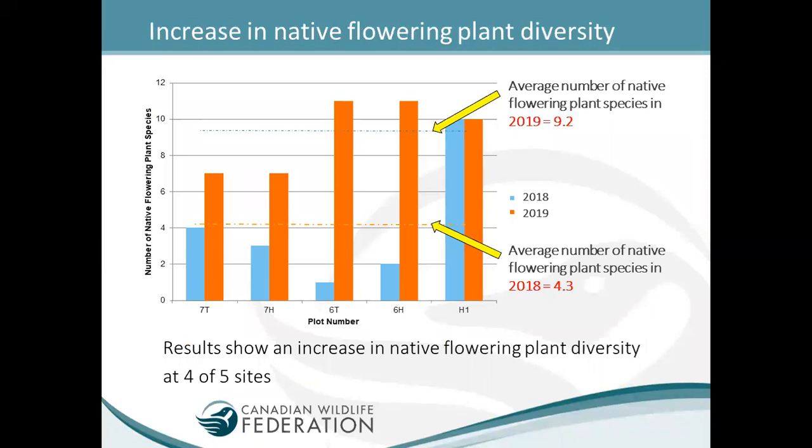This kind of expresses that as well. So if our measure is the success of native flowering plants and the numbers of species that we have, instead of the cover, you can see the important lines are the horizontal dotted lines. These are the average numbers of native flowering plant species. The lower one is what was present before we restored in 2018. So the average across all sites was 4.3 species.